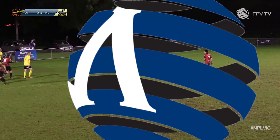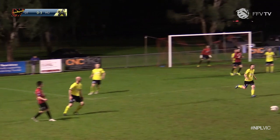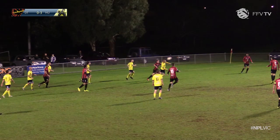So here comes the corner, centrally, and headed away by Pace. It'll bounce just outside the area. Double will chase it down, passing into the middle. And now, out to the left again, Craig finds Dova. Right-footed cross swung in, Barnes leapt high, and the header is away for Heidelberg, only to the edge of the box, and this time the shot is ballooned over the bar.